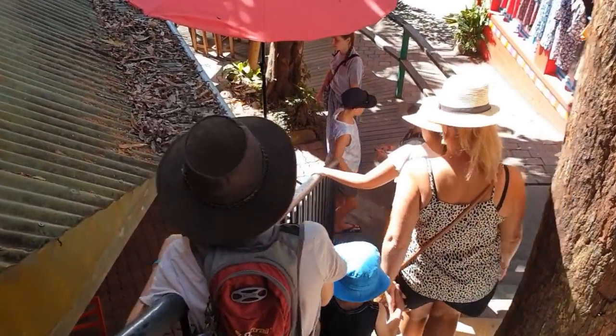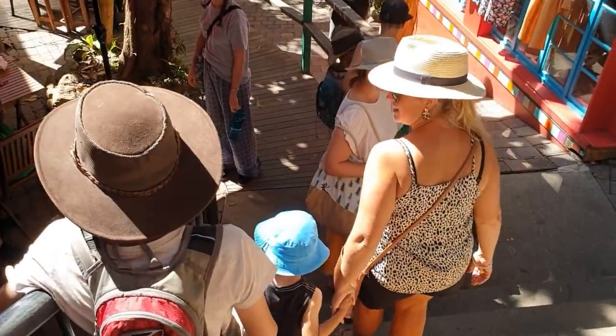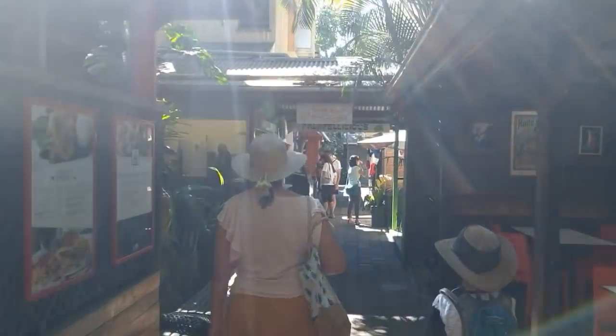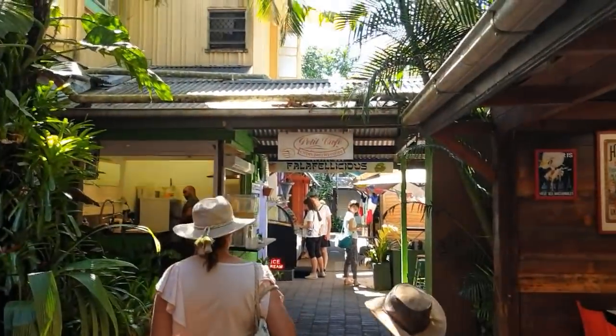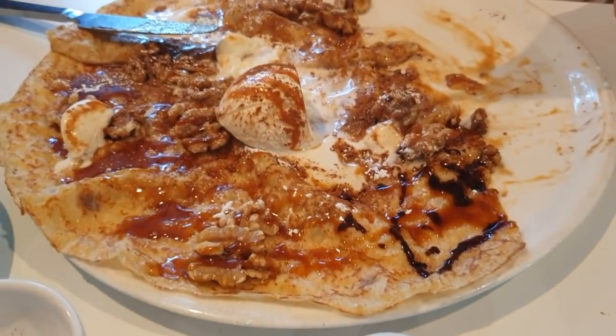Going down for some crepes. These are the number one TripAdvisor thing to do in Kuranda. So we're going to go check them out. The Petit Cafe. How are we? I've got the banana. It's just got salted caramel hazelnut. Walnuts.